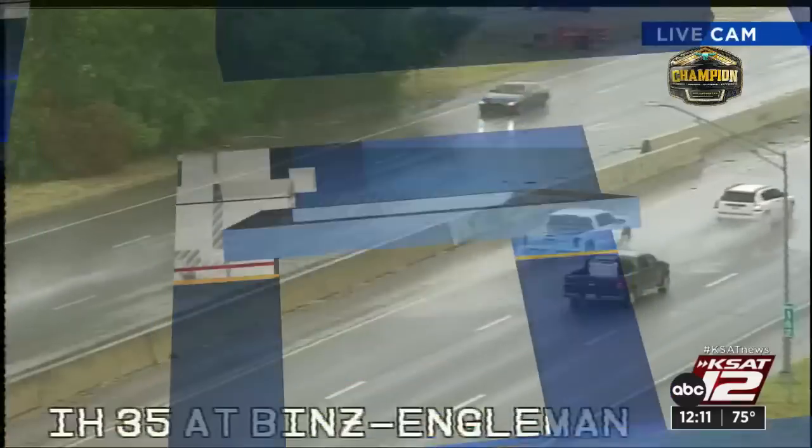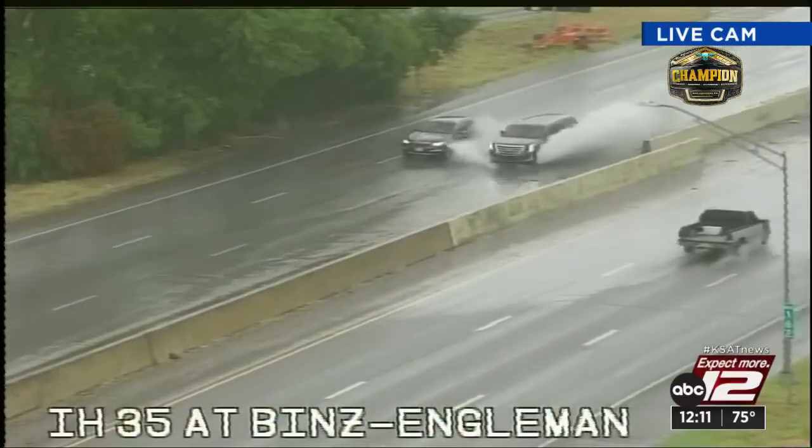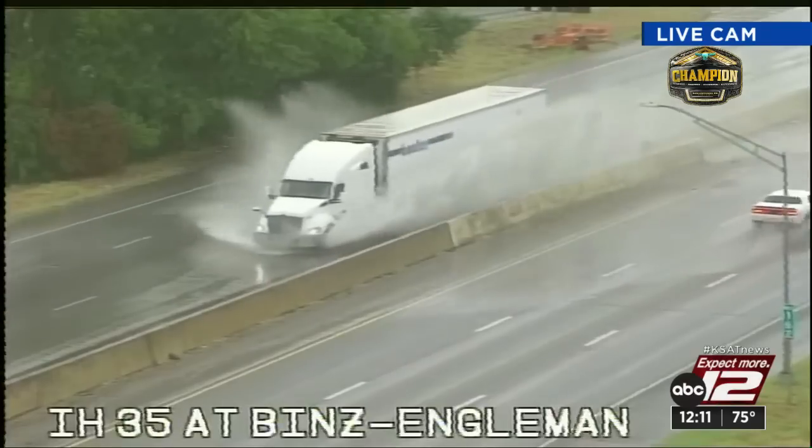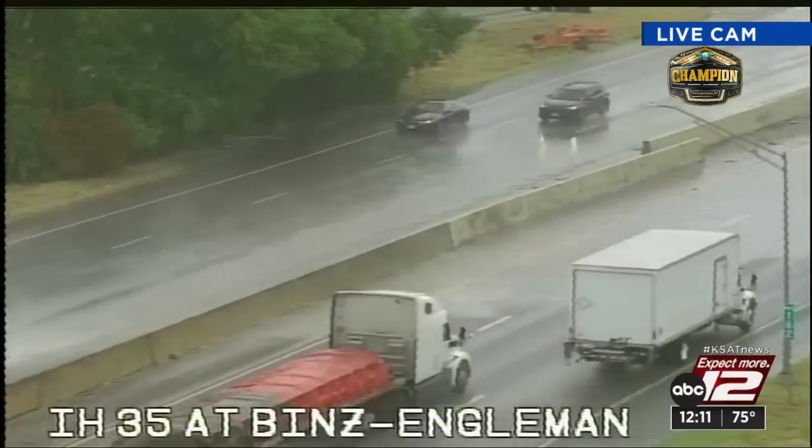Taking a look right now live at Live Cam. This is at Benz Engelman and I-35. We're getting a lot of rain in that area. See it kind of ponding there on the roadway. Let's go to Sarah with more on the weather.